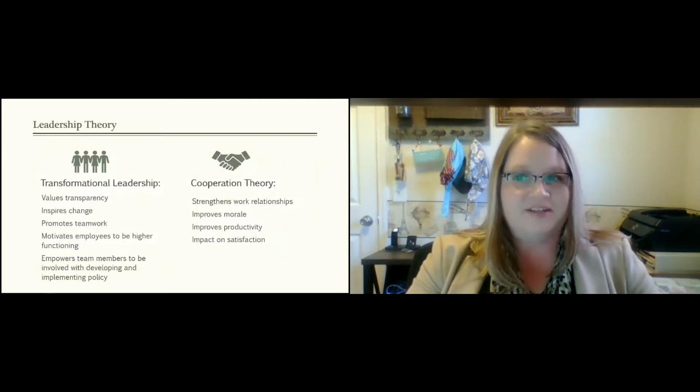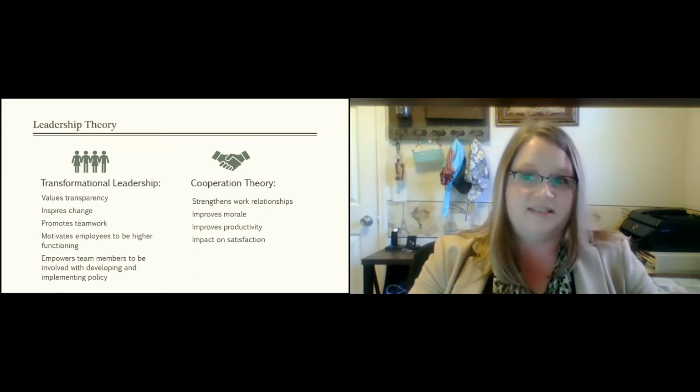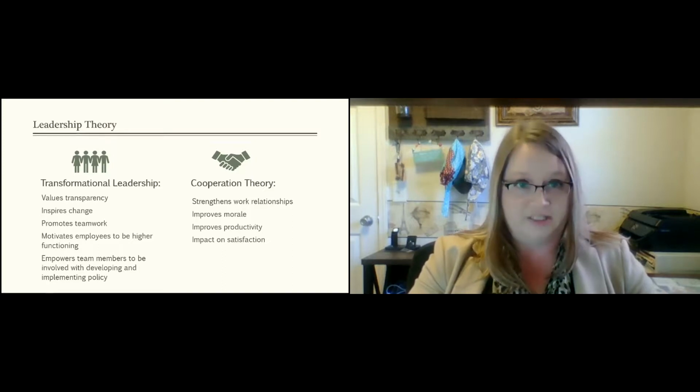The leadership theory chosen for this project is transformational leadership. This theory was chosen because it values transparency, inspires change, promotes teamwork, motivates employees to be higher functioning, and empowers the team to be involved with developing and implementing policy, which is the outcome of the MDR. As part of transformational theory, I wanted to highlight the cooperation theory. With this theory, the leader engages in the same activities as the staff, which strengthens work relationships, improves morale, improves productivity, and has an impact on satisfaction.